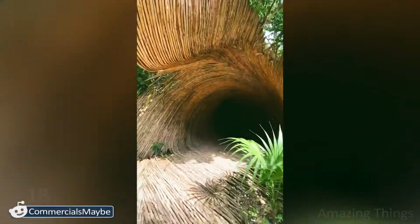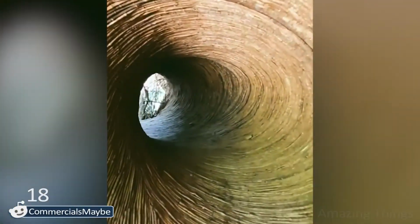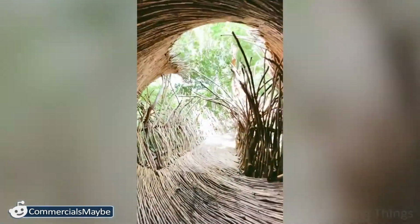It's too beautiful. Have you ever thought that there can be such tunnels? I bet the only tunnels you have seen were made of concrete and metal. But this one is skillfully created among an impenetrable jungle. Impressive.